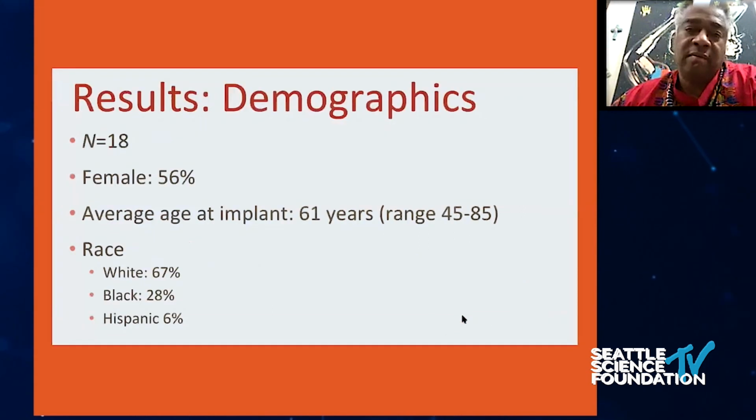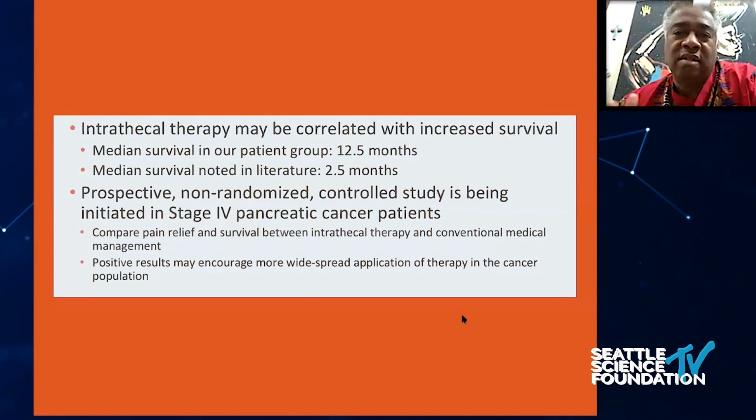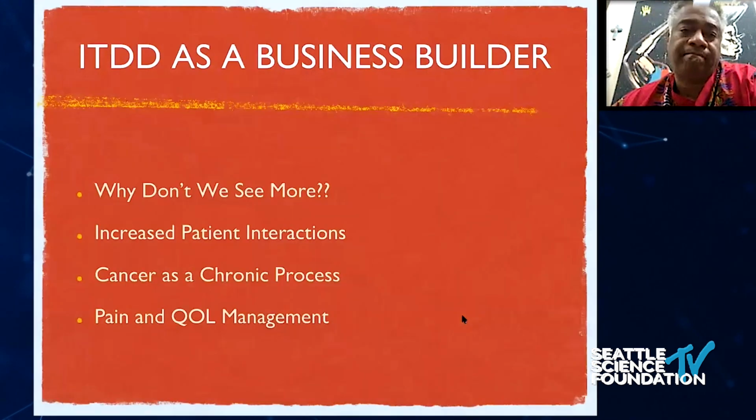So looking at 18 patients, a preponderance of them being female, about 61 years old, you can kind of see the race breakdown. And what he found at the end was about a 12.5 month survival in those 18 patients versus the 2.5 typically reported. Obviously, we need more prospective randomized controlled data, but it's hard to create those cohorts when a patient has any knowledge that they may have a better outcome with the pump.